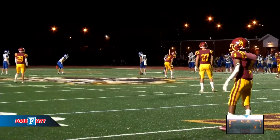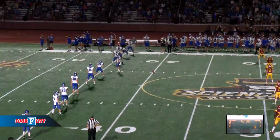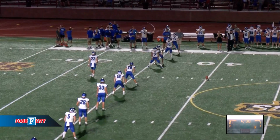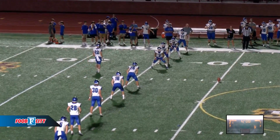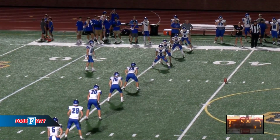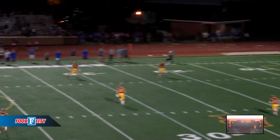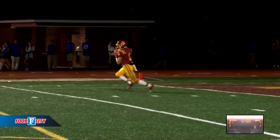We are just about ready to get underway. 24 minutes of football to play. Caden Puck has the ball on the tee. The Toppers will start the third quarter with the football. This is Football Friday Night, presented by Food City, live from Johnson City, Tennessee. The ball is in the air, and the second half is underway.